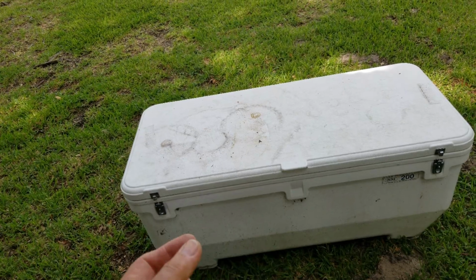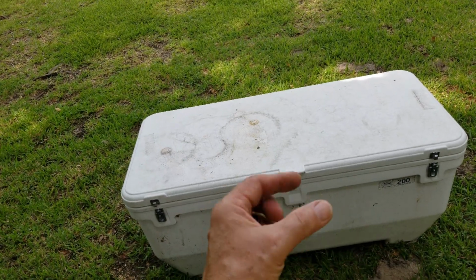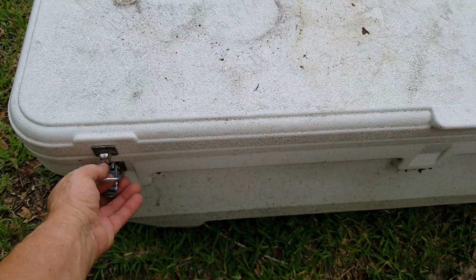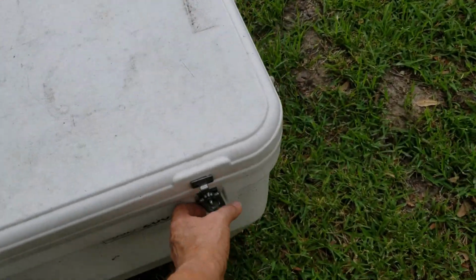And I haven't read up on what it is. It's something to do with what they put in there. It's pretty expensive stuff, the insulation they put in there. But this thing has all stainless steel furniture. I mean, it locks down really good.